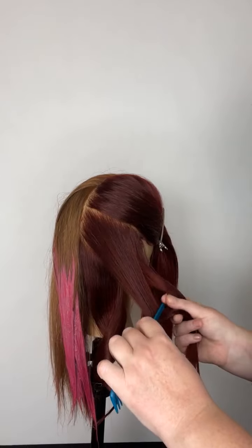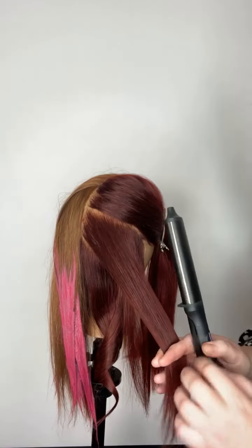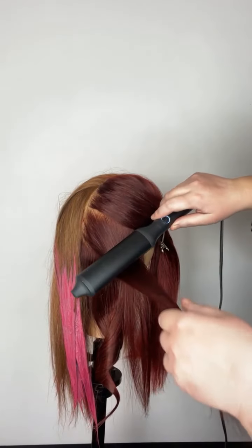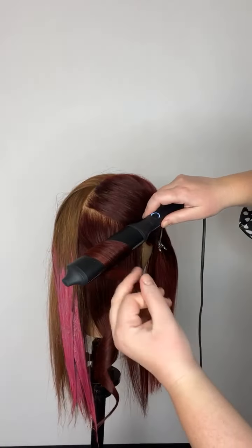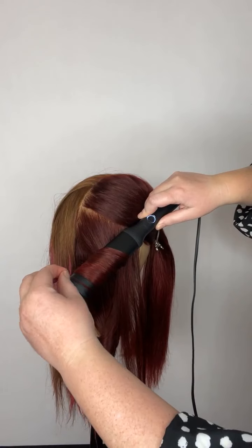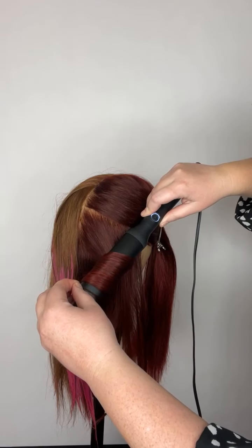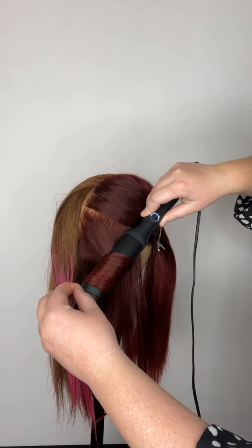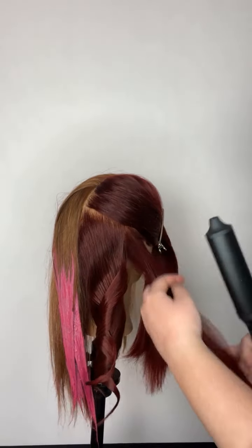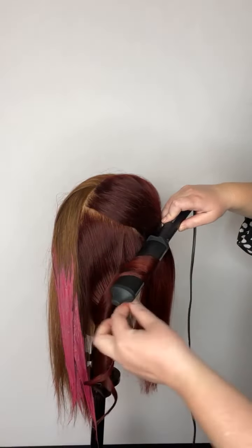I'll split this into two. There's just quite a bit of density of hair on this mannequin. Love that barrel, yes. That's super, super flat but round. That barrel is what I really love as well. So just doing a nice flat wrap. And again, notice that I'm keeping the tool angled at that diagonal back. And we're just going to continue these diagonal backs.